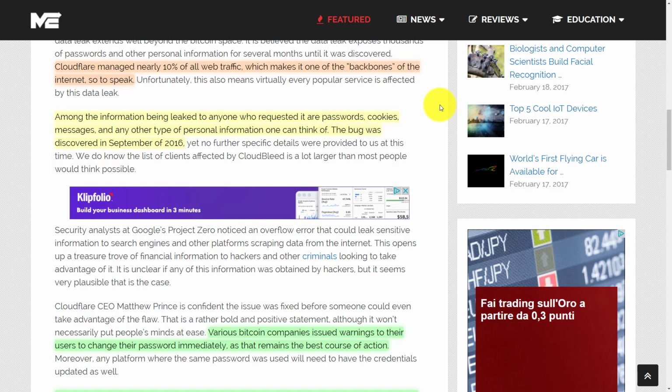Well, yeah, that's a big problem. If some of our personal information has been leaked, there's really nothing we can do about that in retrospect. But we can take steps to minimize the impact when this happens.